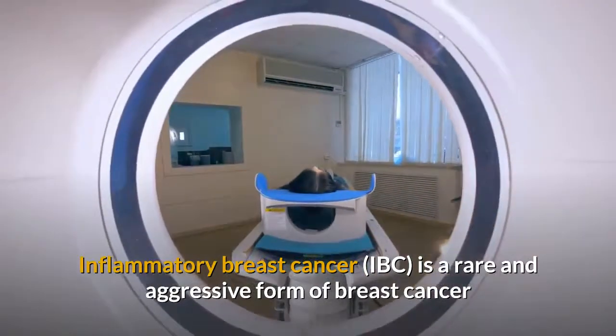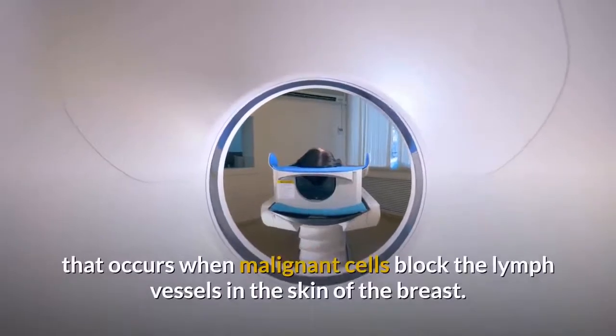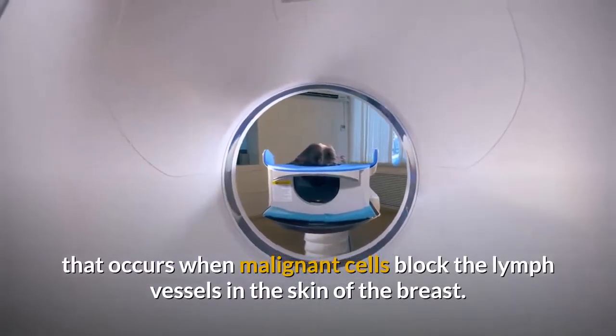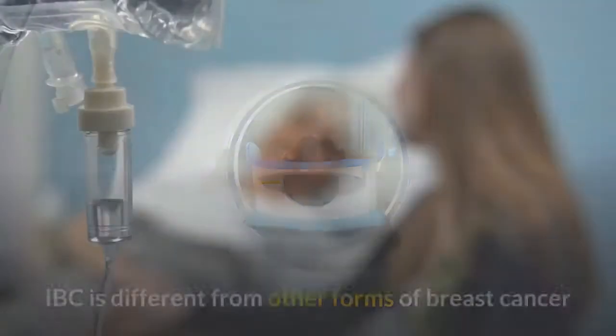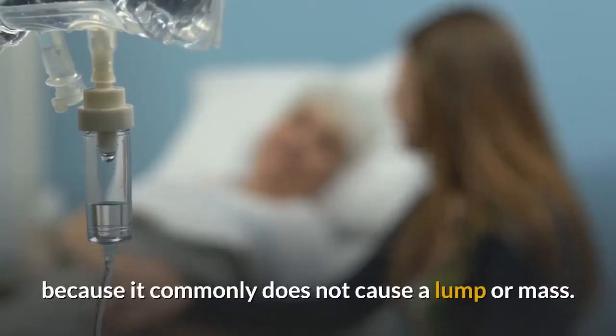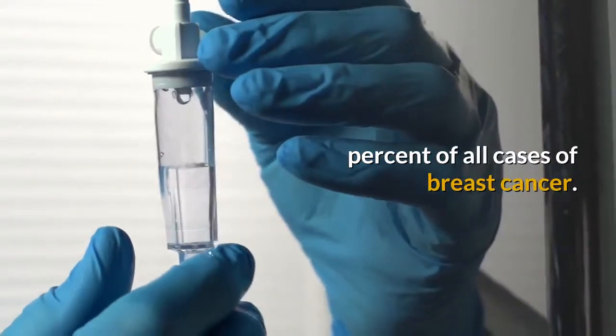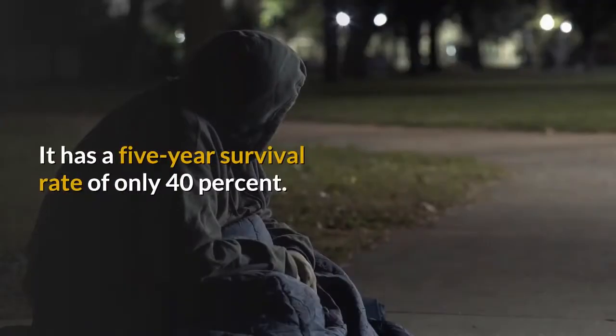Inflammatory breast cancer (IBC) is a rare and aggressive form of breast cancer that occurs when malignant cells block the lymph vessels in the skin of the breast. IBC is different from other forms of breast cancer because it commonly does not cause a lump or mass. This cancer accounts for only 1 to 5% of all cases of breast cancer. It has a 5-year survival rate of only 40%.